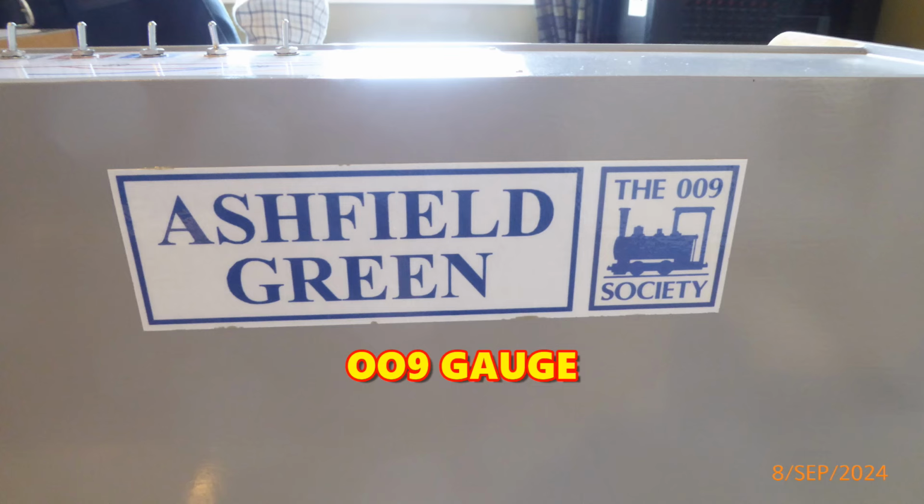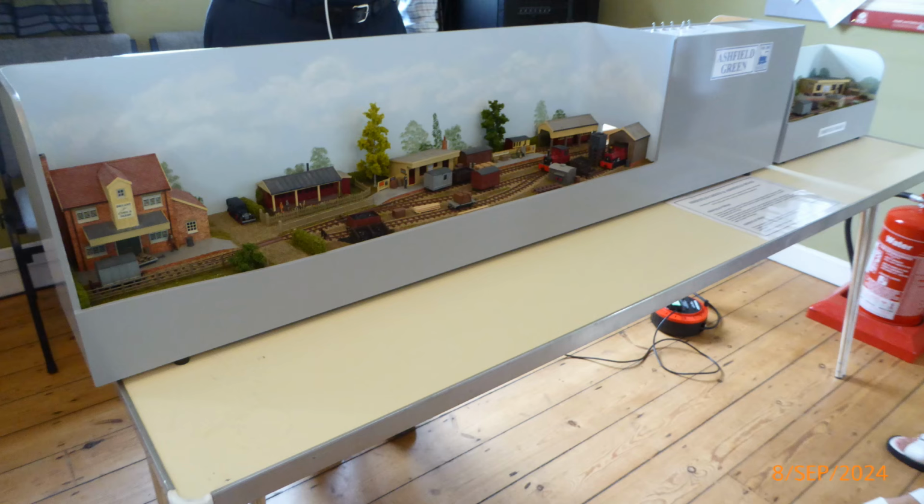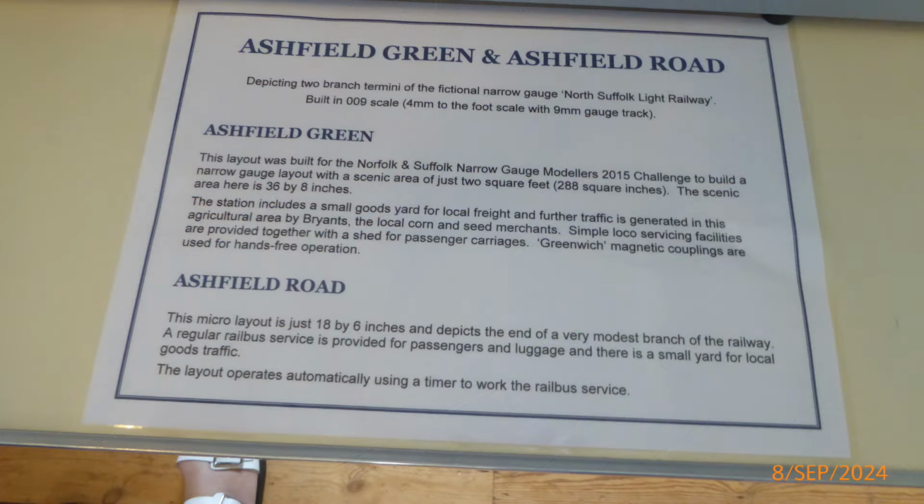So there were actually two layouts here, one a little bit bigger than the other, as you can see here. And yeah, it's lovely, lovely little thing. So please freeze if you want to read it.